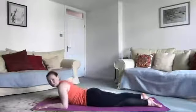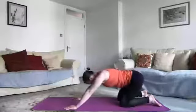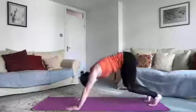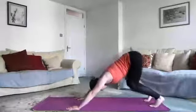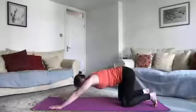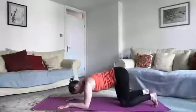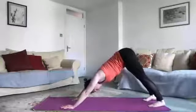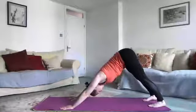Good. On your next exhale, we'll come back down, take the hands underneath the shoulders and send the hips back. And then we're going to tuck the toes under at the back and lift up into a downward facing dog. So if downward facing dog is not for you today, you can keep the knees bent here. You can keep the knees down on the ground and just come to a kind of extended tabletop position, or come in onto the forearms here. Whatever feels best for you, but come into some kind of inversion here so that you're trying to get that head lower than the heart.